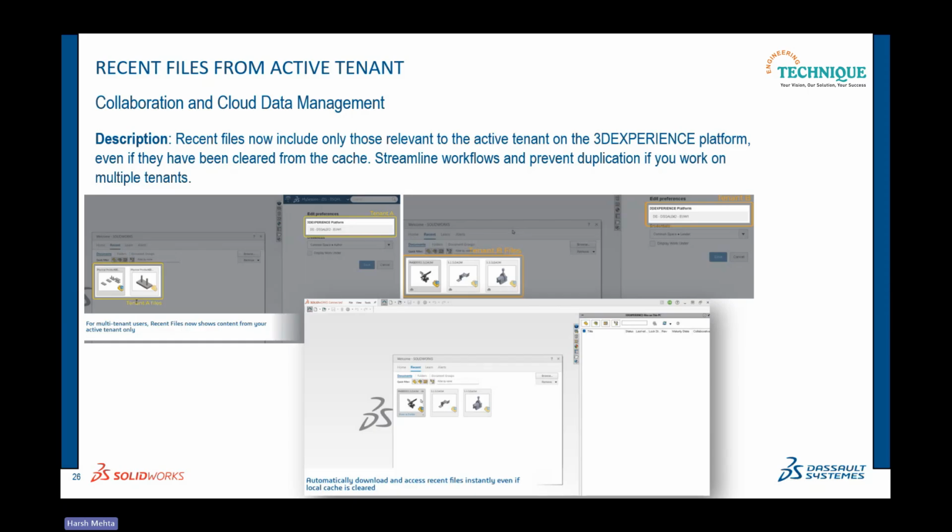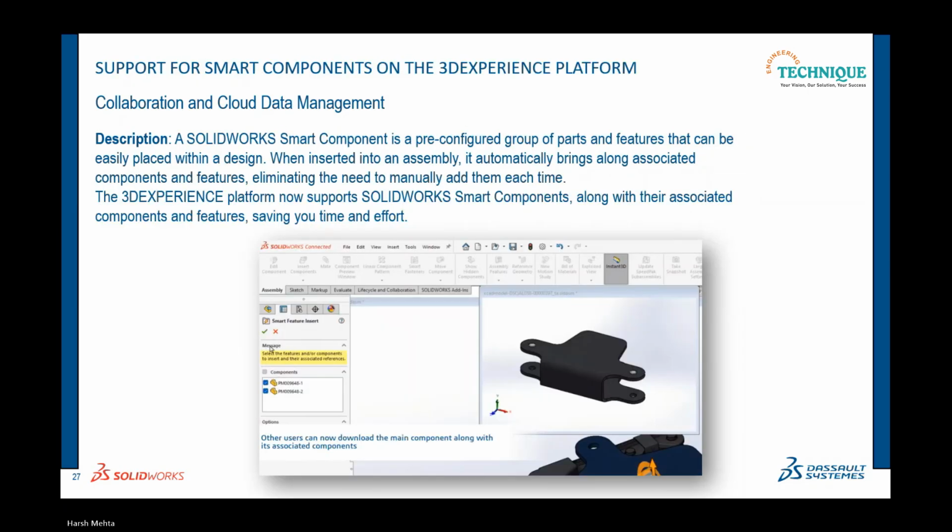At that time, the person can change the tenant directly from 3D Experience, open it here directly in SolidWorks, and get access to all the recent files from that. So it is very helpful to manage multiple tenants in our recent file documents in SolidWorks.